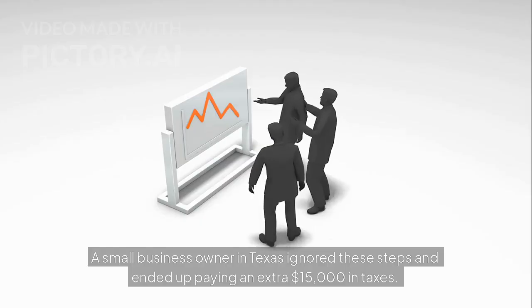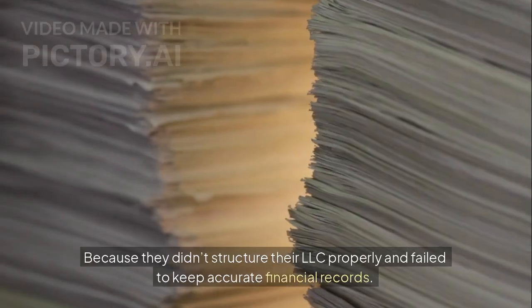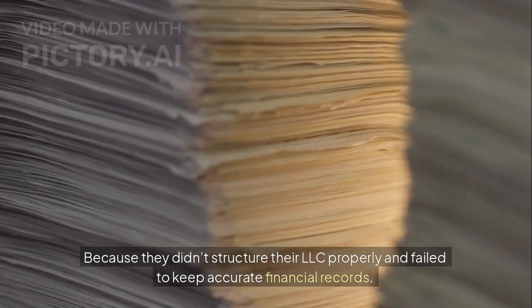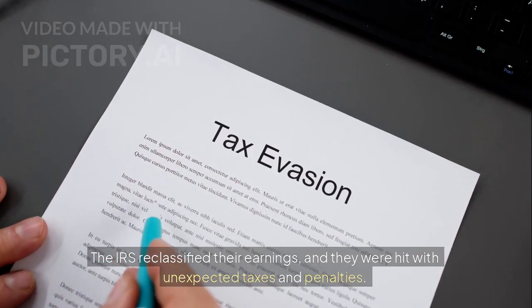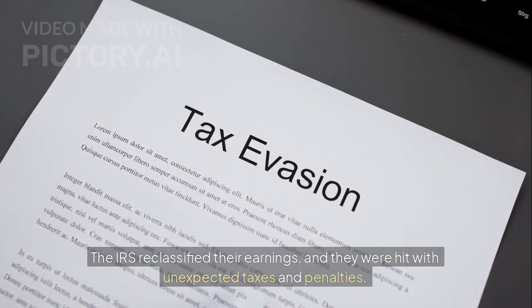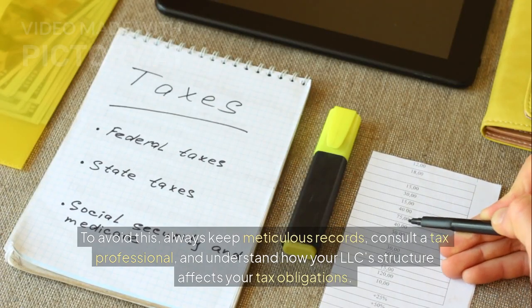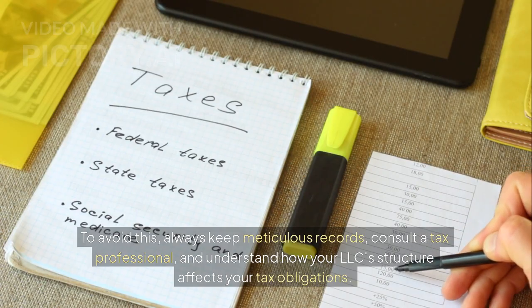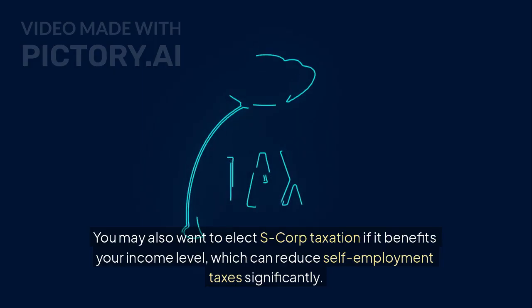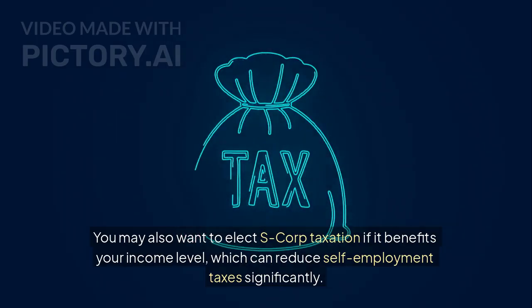A small business owner in Texas ignored these steps and ended up paying an extra $15,000 in taxes. Why? Because they didn't structure their LLC properly and failed to keep accurate financial records. The IRS reclassified their earnings, and they were hit with unexpected taxes and penalties. To avoid this, always keep meticulous records, consult a tax professional, and understand how your LLC's structure affects your tax obligations. You may also want to elect S-corp taxation if it benefits your income level, which can reduce self-employment taxes significantly.